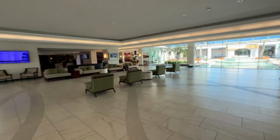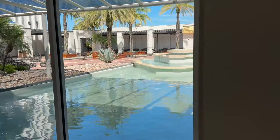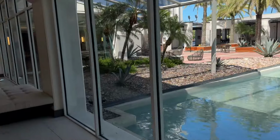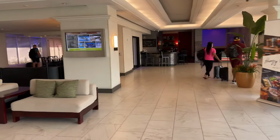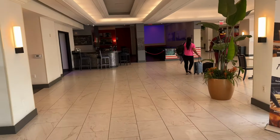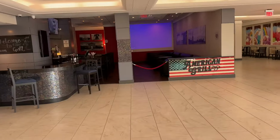Here we go, the lobby. Doesn't look like a hotel that I got for $61 a night, does it? It actually looks fancy. So you've got two towers, the North Tower and the South Tower. On the left is the North Tower, and behind me is the South Tower. We go past the American Grill, the 18th floor. I'm giving you a little tour before I get to my floor.